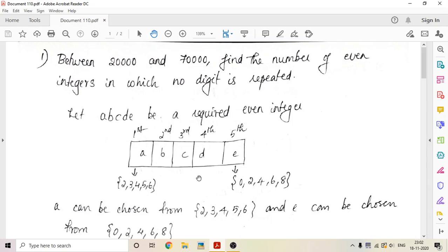Hello, so in today's class we will see a few more problems related to permutation. The first question is, between 20,000 and 70,000, find the number of even integers in which no digit is repeated. So the problem is to find the number of even integers which are between 20,000 and 70,000 such that no digit is repeated.